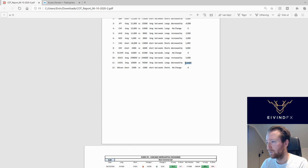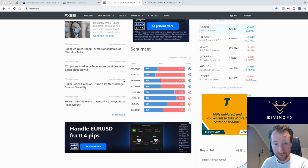And on US oil, somebody took some profits. And gold, not much there. The other thing that I want to show you is retail traders. That was the hedge funds. The COT report is for hedge fund managers who are in the market to make money. That does not mean hedgers, it does not mean businesses, which are just there to take away their exposure to the market.